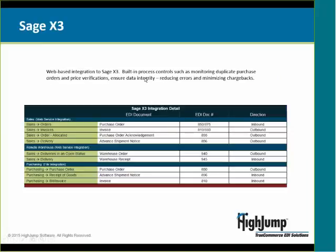And then for Sage X3, this has been our most recent integration. We're quite proud of this. We built it with a web-based integration to X3, which is nice because now it has built-in process controls for monitoring duplicate purchase orders and price verifications. And basically that's ensuring data integrity, and we want to drive all potential chargebacks out. Also, because we use the web-based integration and calls for this, it means that we can make the X3 system highly customizable to any documents that you see beyond the standard documents that are offered with the basic packages.